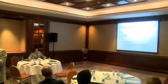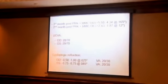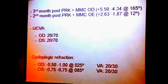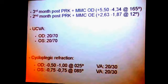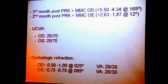In the third month, he was -0.5, -1, and the other eye -0.75, -0.75. This is very good. This was a fairly unexpected result. We know there's regression, so he had been overcorrected. So now he's myopic, he was hyperopic, and he will lose a little more of this hyperopia, this myopia that is very, very slow, very low, and he will become emmetropic or a little hyperopic. So we were very happy at that stage.